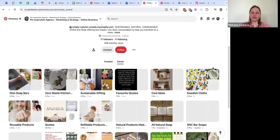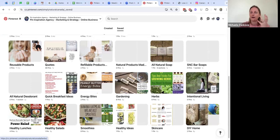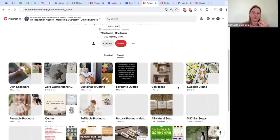Let's have a look at the boards. We have a lot of boards here. I would do some selection here: do it yourself home, healthy ideas, smoothies, healthy salad, healthy lunches. It's healthy and great, but it doesn't really connect with the brand. So I would probably archive these boards. All the boards that are not connected to your business, to your store. Maybe herbs, also gardening, energy bites, because you don't have anything about healthy recipes on your website, quick breakfast ideas, all these I would basically archive. You can keep them, archive them, you don't have to delete them, but just think about what is really connected to your brand, Simple Natural Canada.